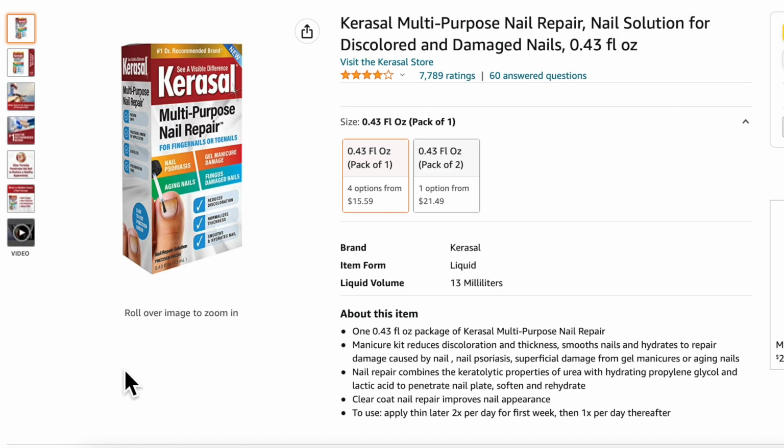And this product is brushed on the nail, on the whole surface of the nail. And again, just like with the other products, it takes at least 8 weeks with this product to see a difference. So that's about 2 months, which makes sense that you would need at least that amount of time to see any type of difference.